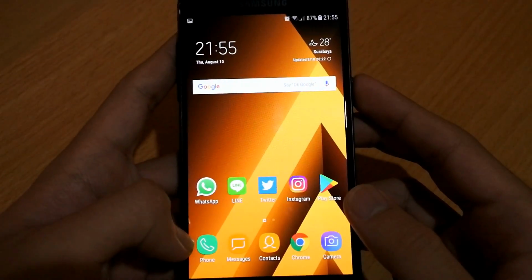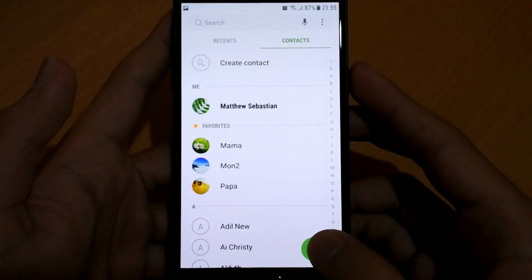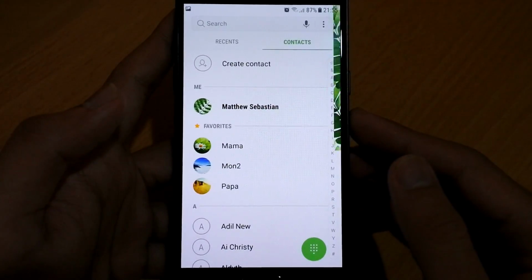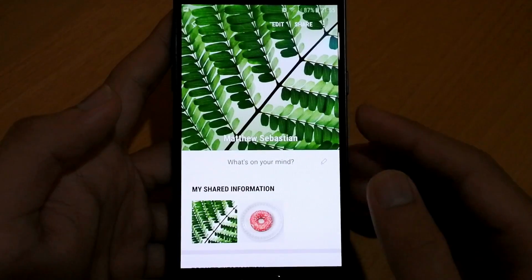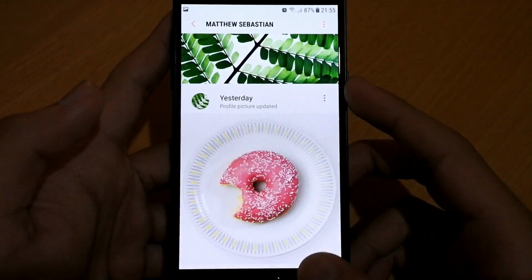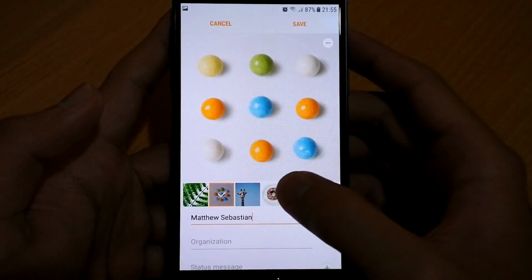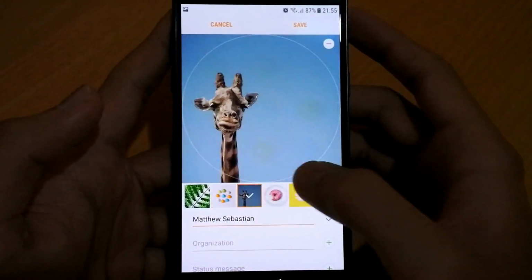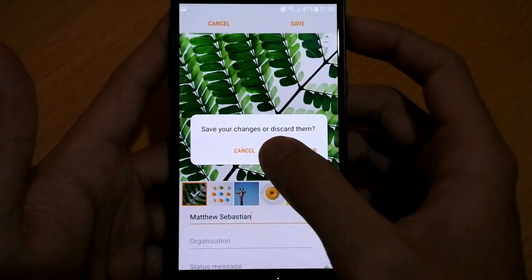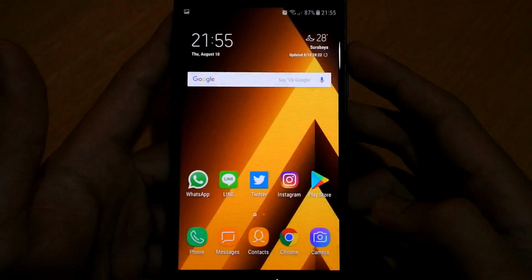So let's go to the stock apps. The phone app looks pretty much the same. It doesn't change that much. Only a little bit of icon changes, but one change in particular is that now the contacts app adds this kind of GIF, so it's a bit unnecessary, I think. I don't really need moving images here in my contacts, but hey, it's an addition, so maybe some people are going to like it, but yeah, that's the new contacts app.